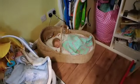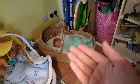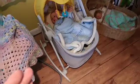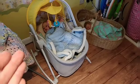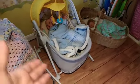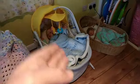Not sure I quite like it on the floor, but it is what it is at the moment. And it's so light to carry around if you've got a light baby in it. And then we have got something else. This crib that Oliver is in goes into an actual seat and a rocker. This is what we got from Auntie Sheena. So this was a thrifted item.